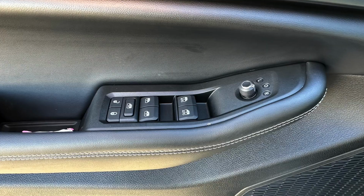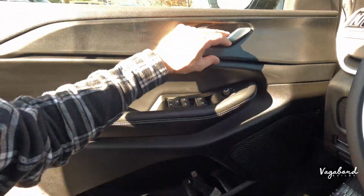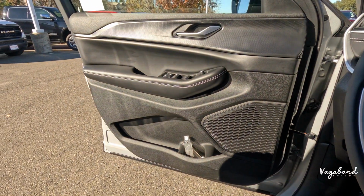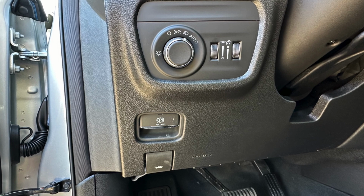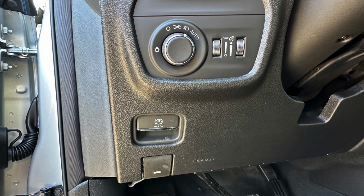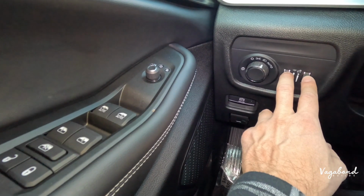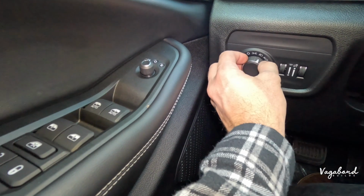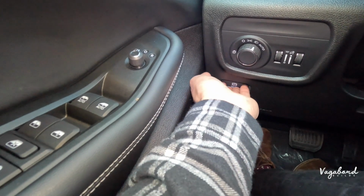Units there for controlling your windows and your side mirrors. Let's go ahead and open the door and show you guys how that door opens up and how it closes. On the left-hand side of this manual steering column, your lighting knob, your knobs also for dimming those lights on the dashboard. This big knob here is for your front headlights, your tail lights, and your parking brake button right under that.